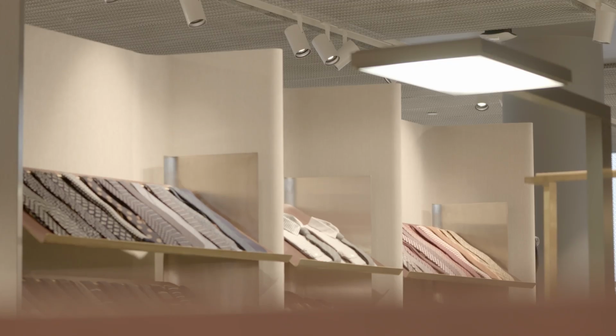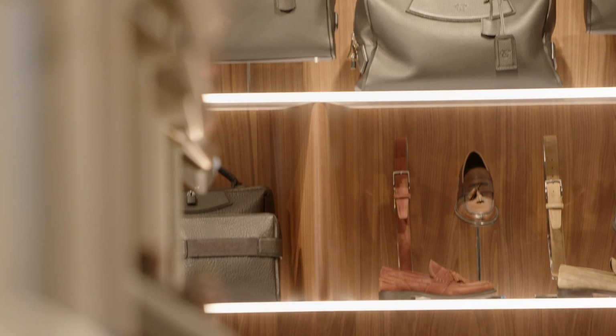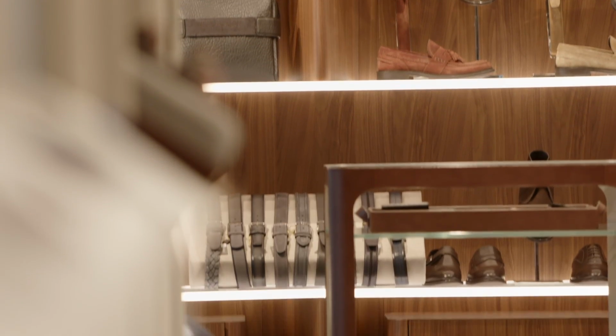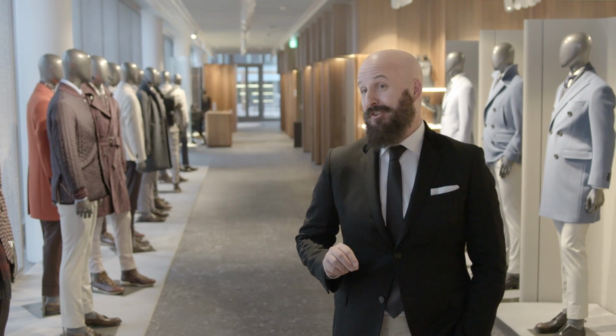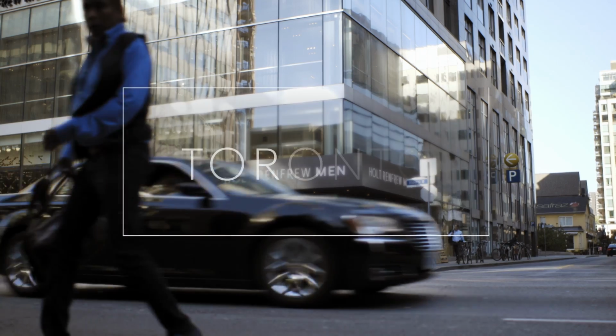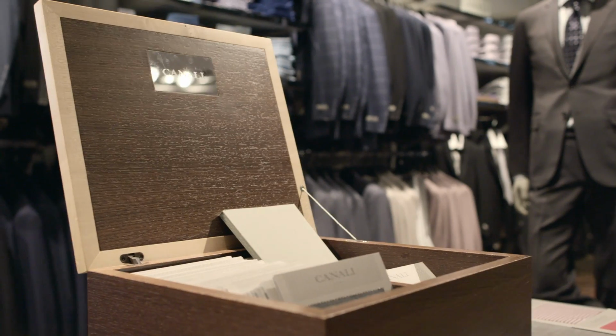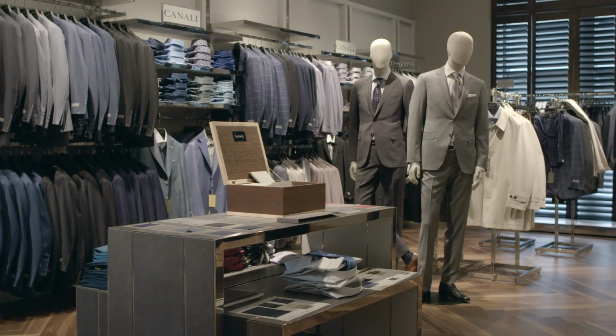What's very interesting about our relationship with Canali over the years is that it's evolved as the brands have evolved. And I say brands because both brands have evolved. We started as a very traditional men's house. We evolved to being very much a designer and sartorial business. Canali blends those two worlds beautifully. What's interesting with 100 Bloor is that we're discovering a male consumer that we never had.